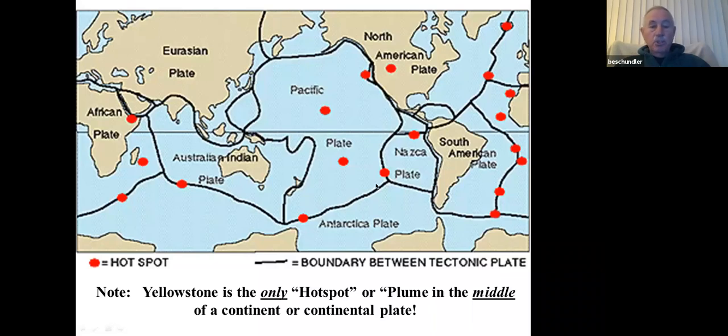And some of the ones in the ocean, you know what they are. If I asked you what you thought that was, you'd probably all raise your hand and say, that's Hawaii, and it is. Up here we have Iceland. These are plumes that are pretty active, and we've seen the result of them for many, many years. What you may notice in the North American plate is this one plume that's kind of unique in that it's one of the only ones actually in the middle of a continent. And that's what makes Yellowstone so unique and also so dangerous.